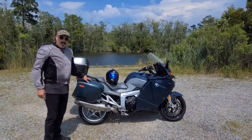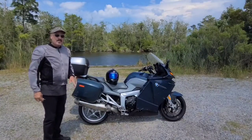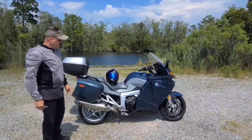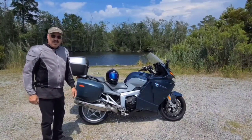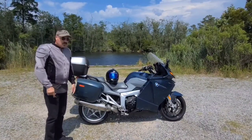It's a fun bike for the price. This bike, when new, was almost $19,000 in 2008. And I got it for a fraction of that cost. And I'm actually selling the bike. That's why I purchased it. I'm gonna fix a few things on it, update it, ride it, enjoy it, and sell it.